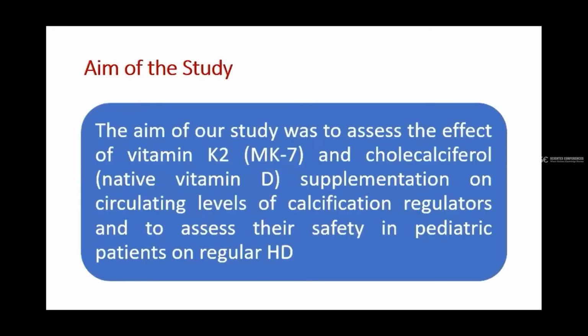And so the aim of our study was to assess the effect of vitamin K2, called menaquinone 7, and cholecalciferol, which is native or inactive vitamin D, supplementation on the circulating levels of calcification regulators, and also to assess their safety in pediatric patients on regular hemodialysis.